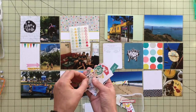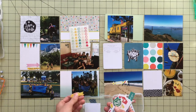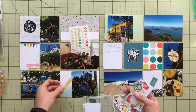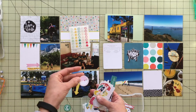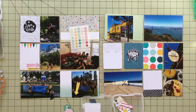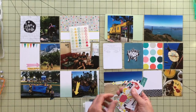So if you saw my last video on week 24, you saw me fussy cut that Nothing But Blue Skies cut apart that I just placed on the teal card, and it didn't work with the picture last week, but it worked perfectly on that card, so this is where I put it right in the beginning. And now I'm just going through all of the die cuts.